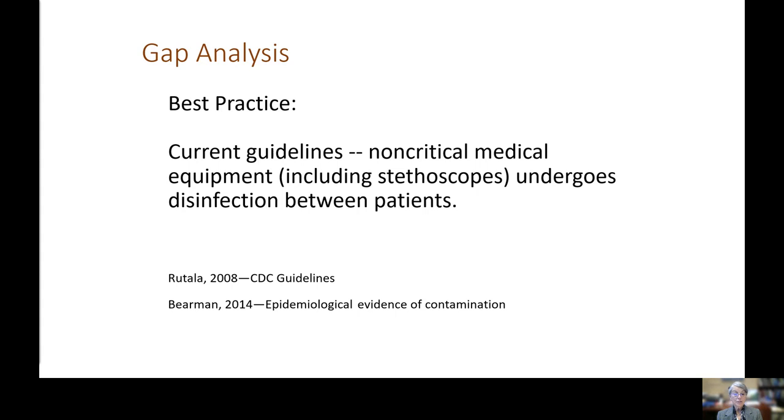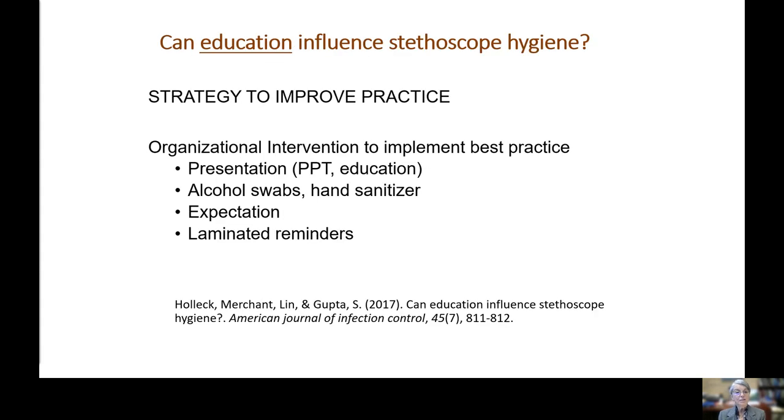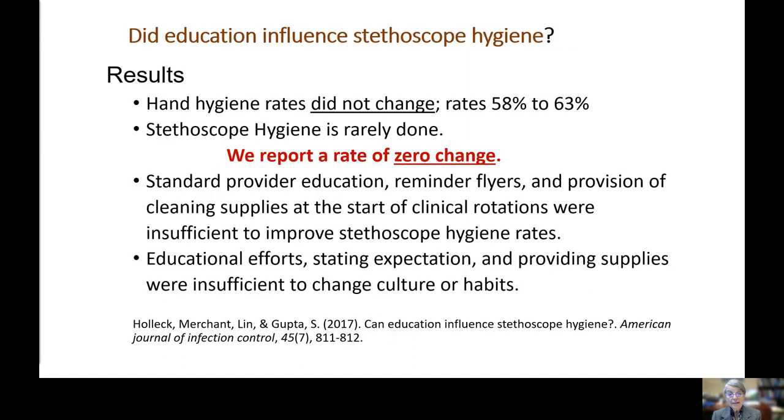Non-critical medical equipment undergoes disinfection between patients. There's two citations of why this is best practice. So the question was, can education influence stethoscope hygiene? This leader said, we need to change the practice. We need to improve this practice. So a program was put into place. PowerPoint slides and education, alcohol swabs and sanitizers were made available in plentiful supply. The expectation was shared and laminated reminders were placed around. Did education influence stethoscope hygiene? Hand hygiene rates did not change.